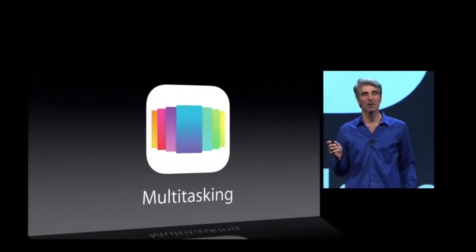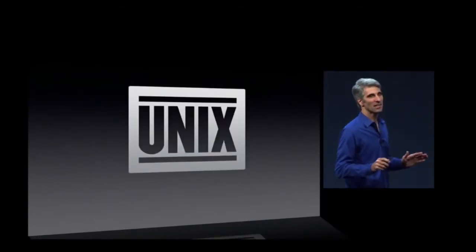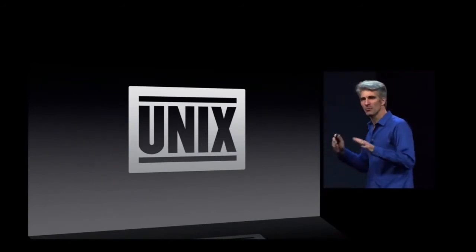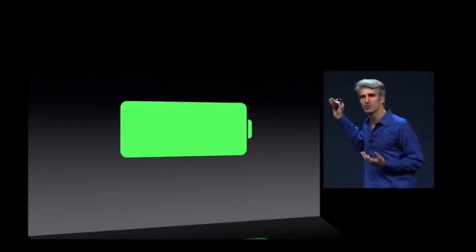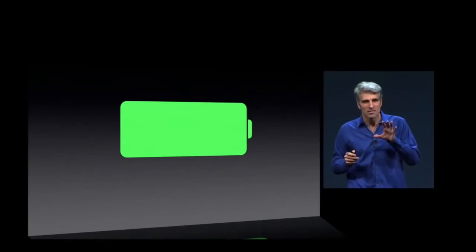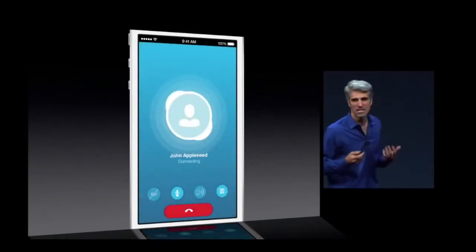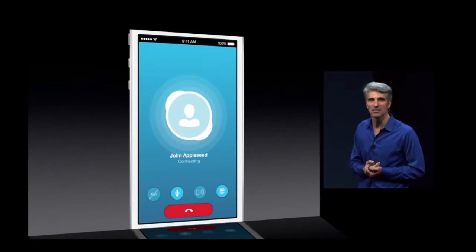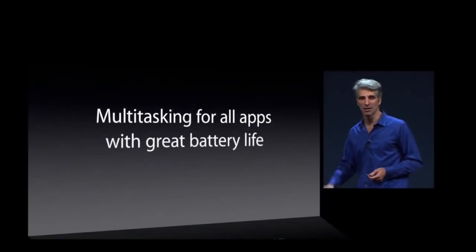Next, let's talk about multitasking. Now, iOS 7 has always been built on the industrial strength foundations of OS X. It's had intrinsic, powerful multitasking capabilities, but we had to be careful about how we've exposed these to applications because we want to preserve great battery life. Now in iOS 4, we did add support for select kinds of applications to do multitasking, things like playing music in the background or receiving a voiceover IP call while your app was in the background. Well now, in iOS 7, I'm pleased to announce that we're going to have multitasking for all apps with great battery life.